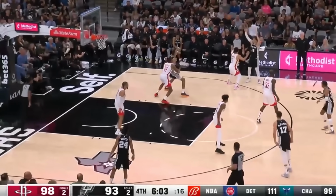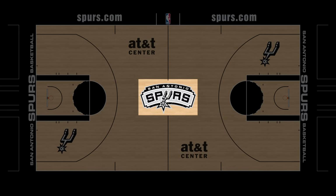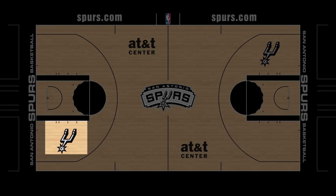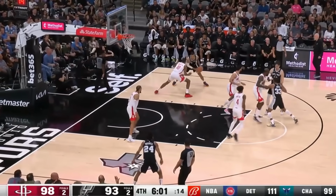Here, Wemby gets the ball at the logo post-up. When most fans think about the logo, this is what they think of. But the more valuable part of the floor is actually this part, known as the logo post-up area in NBA circles. From the post, Victor faces up, jabs right, then drives left.